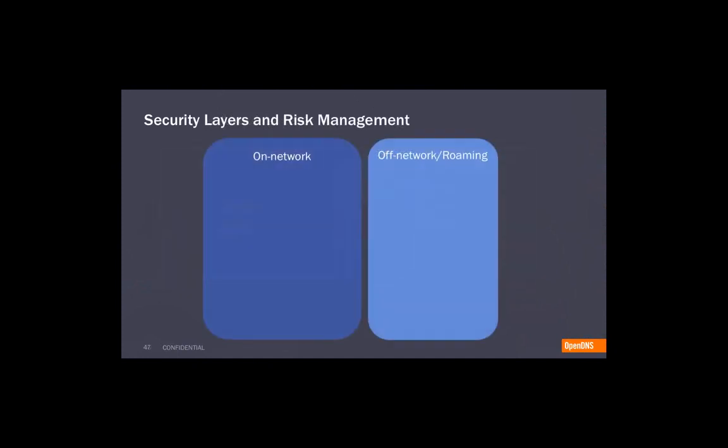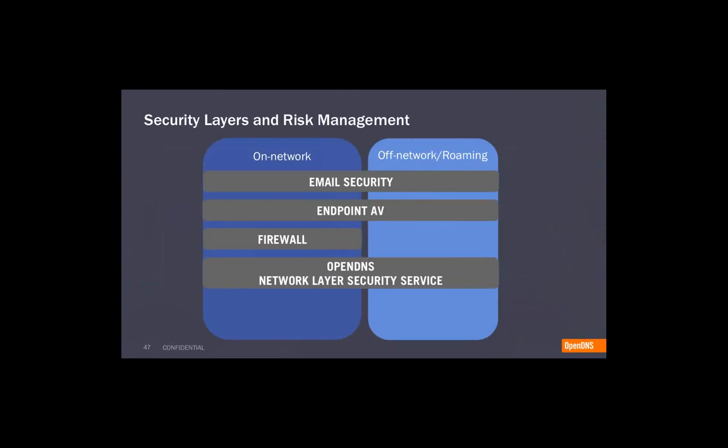And in that stack, of course, you've got the email security and endpoint AV and firewalls, even though those are taking on less of the efficacy. And then OpenDNS as that network layer security service, that predictive layer of protection, and file sync, backup, and BDR as the really assurance level of risk mitigation and management.